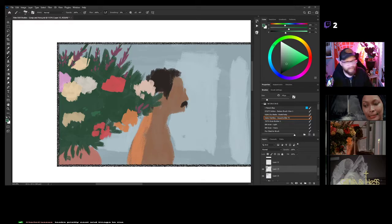Looks pretty cool and image. Yeah, it is definitely image. That goes without saying. 100% image.